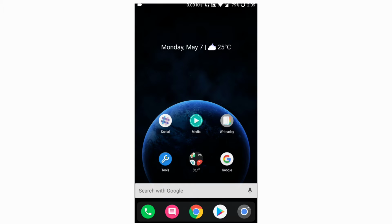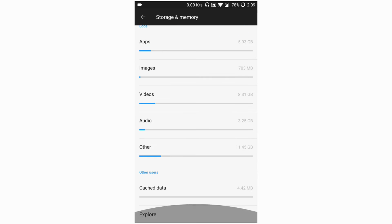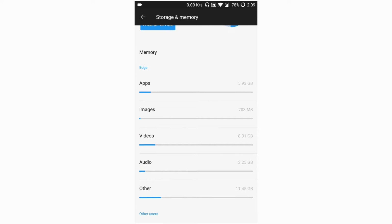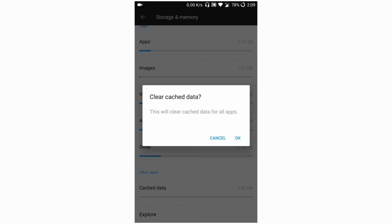So let's begin with the first thing. What you could do is go ahead and clear the cache memory. Now cache memory does in some ways improve performance and decrease the load on your CPU and RAM, but don't worry about that if you really need some memory. Cache memory does build up over time again and again, so if you clear it once, it will appear again after a few days. So that is one thing to consider. But if you want to have some space on your smartphone, you could clear the cache memory from your settings.